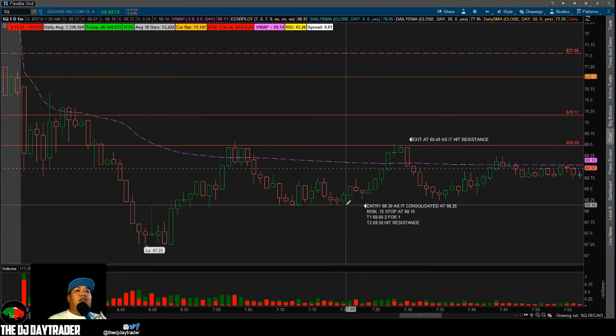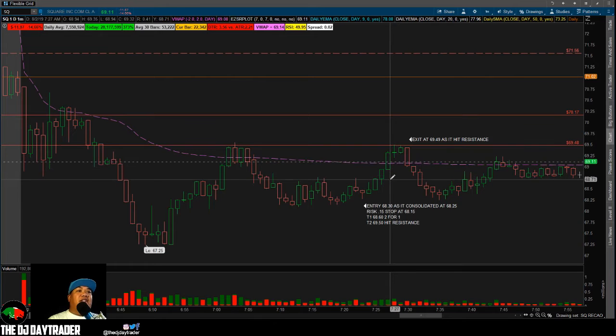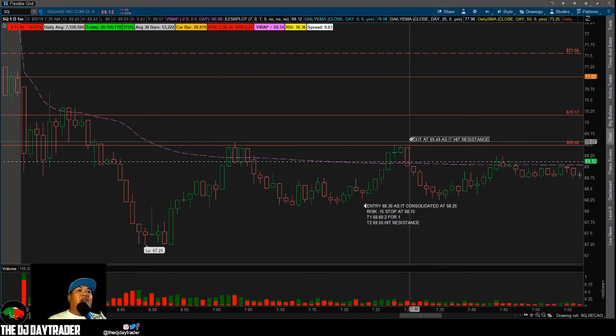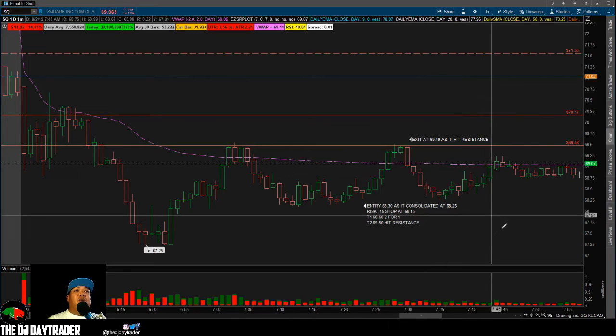I took it right here at 68.30 and it just kind of ripped. Usually I would take off half at my 2-for-1 at the 68.60, which would be about right here, but it had no signs of stopping. So I held it all the way and exited right here as soon as it hit my second target of 69.50, and that was my first trade on Square for today.